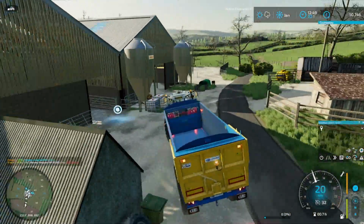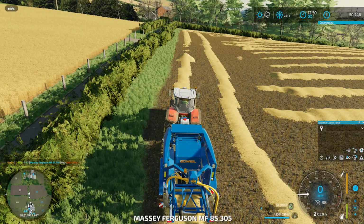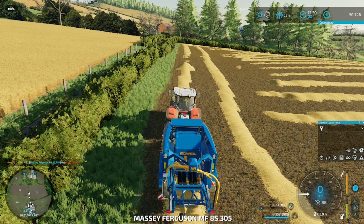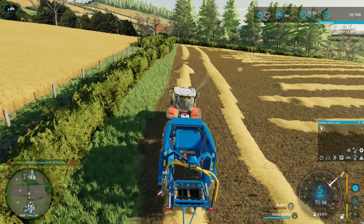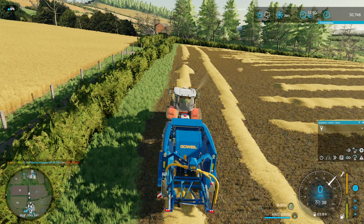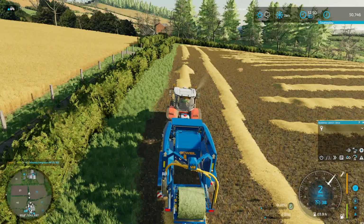I'm just going to stick it there for a minute. I'll park it up off camera. Right, let's get back in our baler. That's it, now it's going to drop me out of hay bar. Oh, don't drop it there.